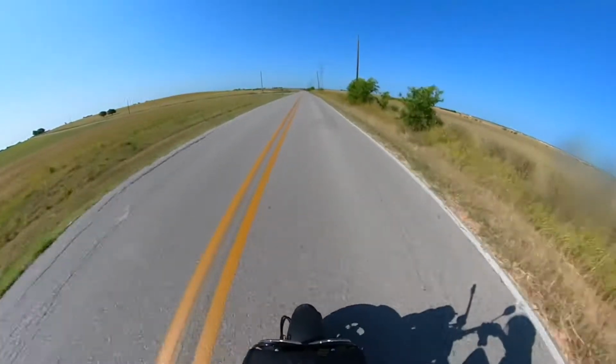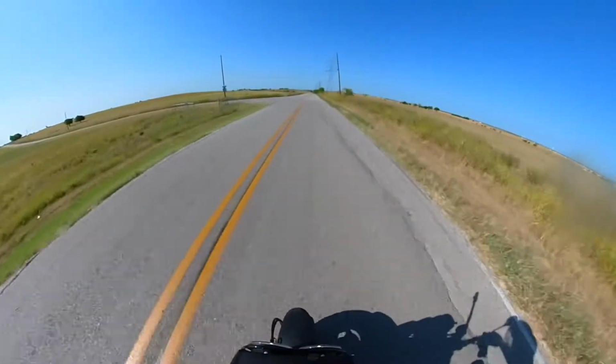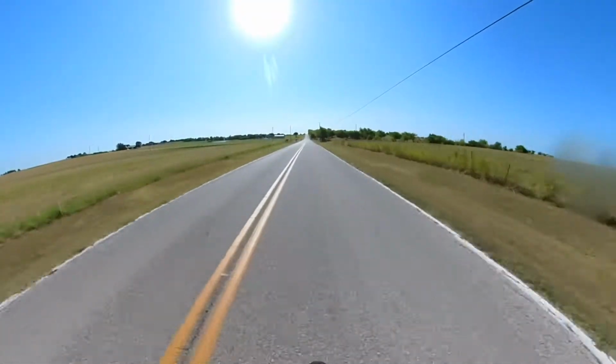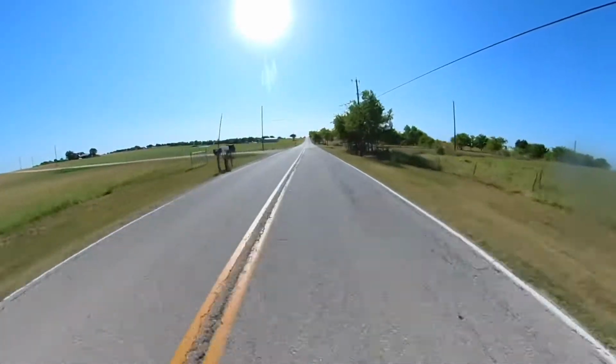Oh, I'm going to go this way. That looks interesting. Alright, let's do this. So, scooter camping for right now, postponed until further notice.